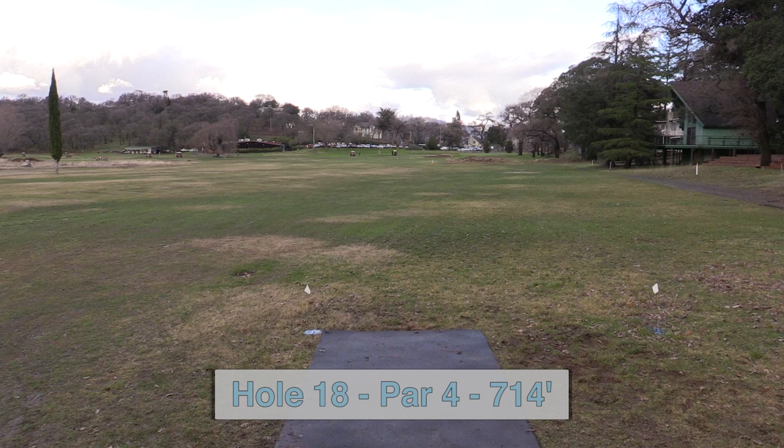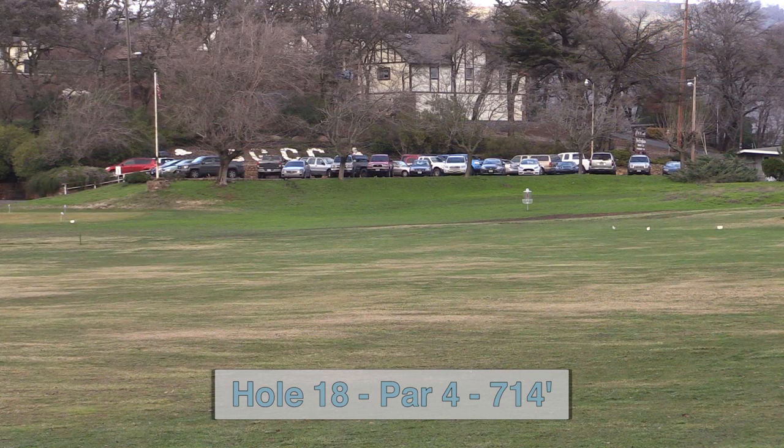Hole 18, playing from the long tee, par 4, 714 feet. Pretty wide open.